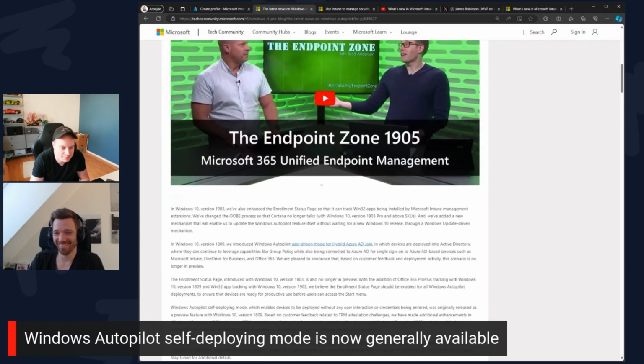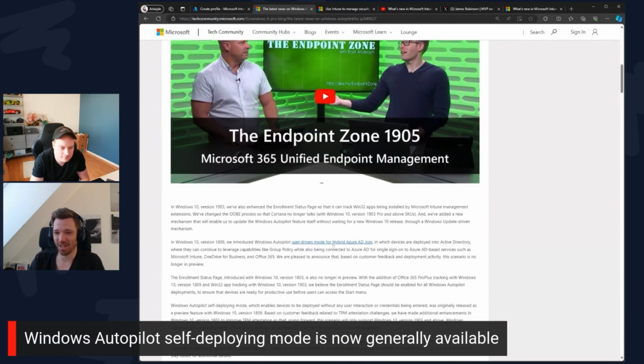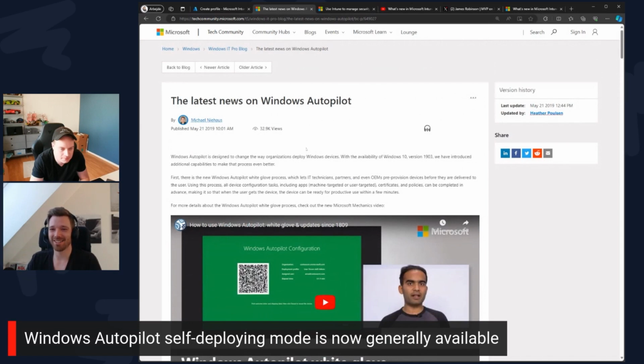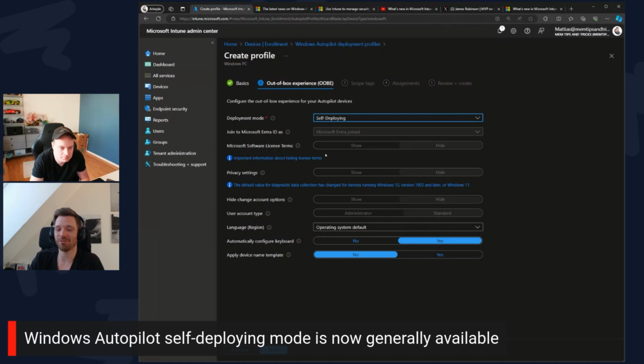For sure. User-driven mode for hybrid Azure AD join. Yeah, there we go. That's what we recommend, right? Don't do that. Yeah, it's just fun to look back, right? Where are we now? This was brand new, hot potato back then. And now we are finally GA on the self-deploy mode and the pre-provisioning mode. So that took some time. Amazing. Good that it's now in GA at least.